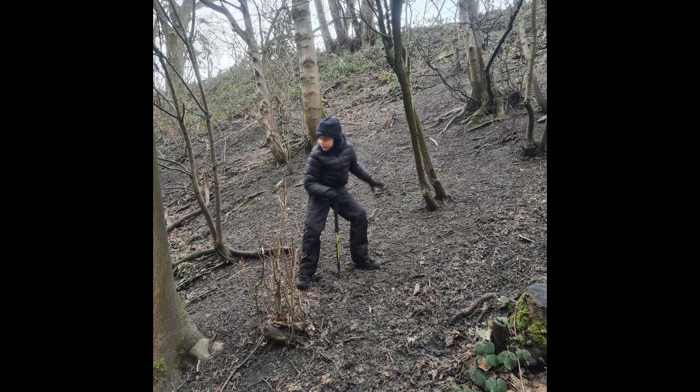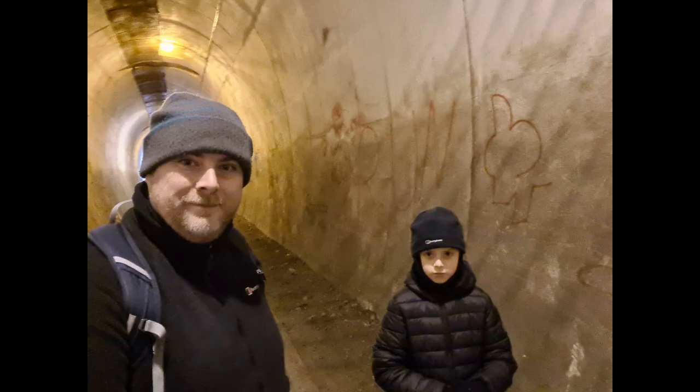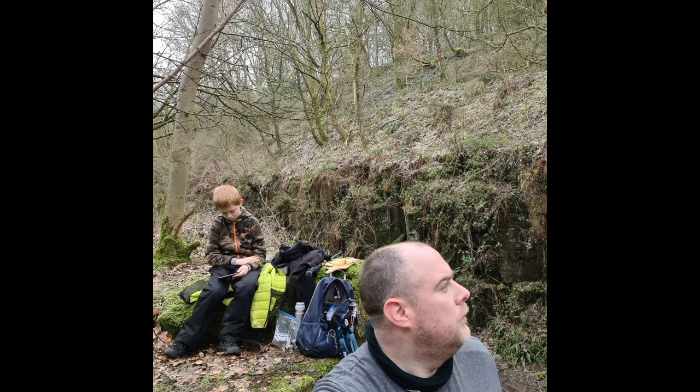So I just thought I'd start the narrative off with a few pictures of Oliver and myself from the walk, where we're messing about with walking poles, did a bit of climbing. Had quite a good fun morning really. So the next bit we're going to look at is actually on the Transpennine Trail as we were walking to and from.